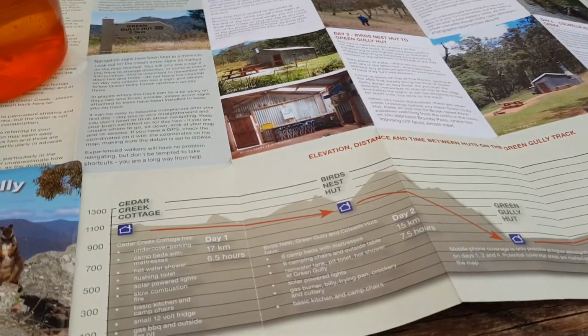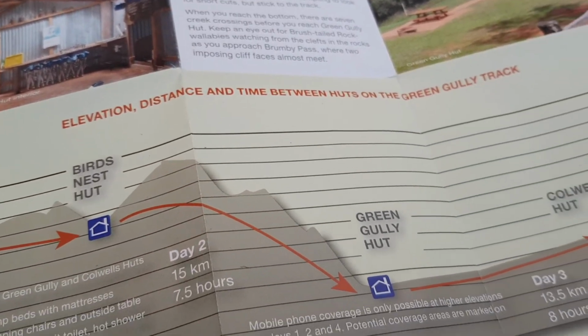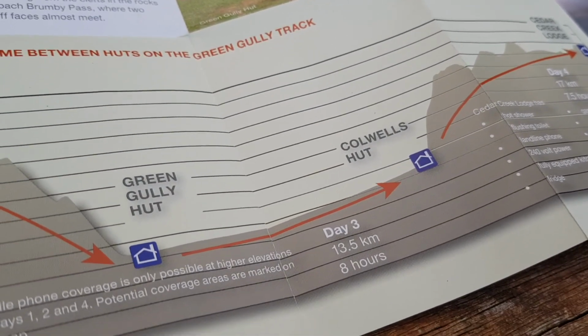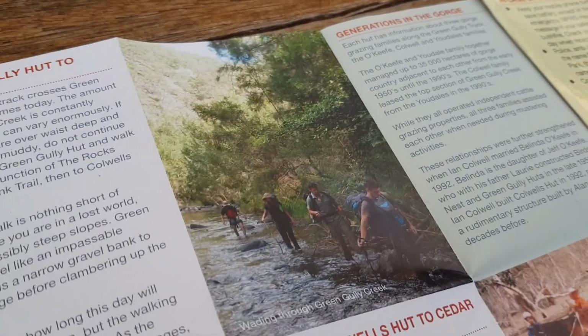Okay, here we are on the end of day 2 on the Green Gully track. We went from Bird's Nest Hut yesterday all the way down here to Green Gully. Tomorrow we're going to Colwell's Hut. A little bit shorter day, but going to be fairly technical, wading our way through the rivers, as you can see in this photo here.